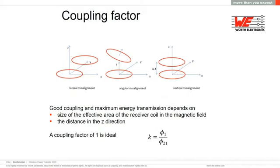A coupling factor of 1 is ideal, meaning that there are no losses at all. But we know that this cannot be possible. However, wireless power transfer systems accept a coupling factor between 20% and 95% to consider them, in fact, effective systems.